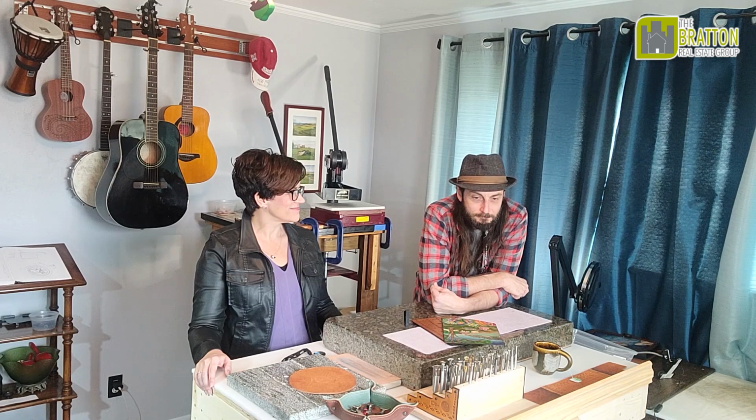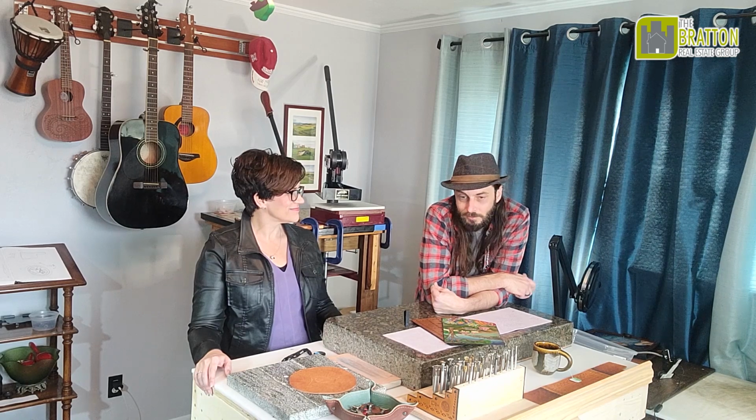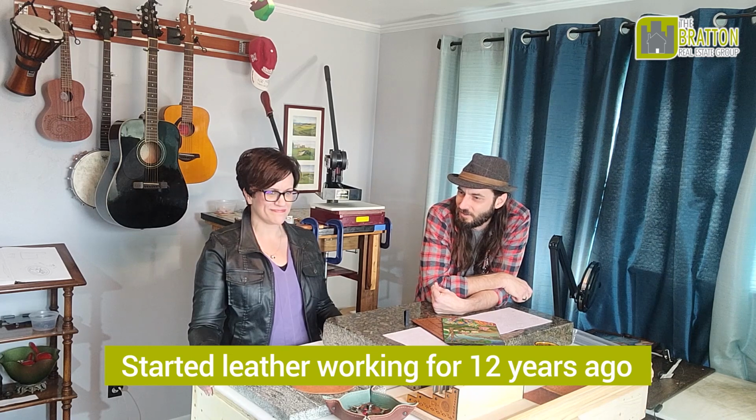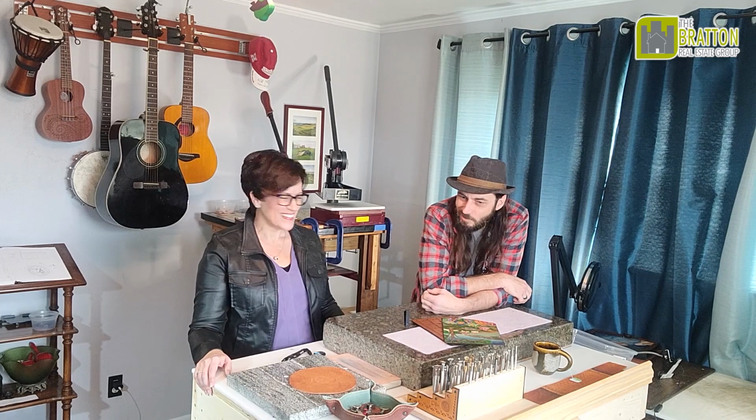And I started doing leather work 12 years ago. I keep saying 10 years ago because it's a round number, but it's actually 12 years ago. And how I got started was I was working at a golf course. My boss at the time had a little Bible tote, a real classic design, with a basket weave and his name on it. I was just like, man, that's nice. Where'd you get that? And he said, I made it.